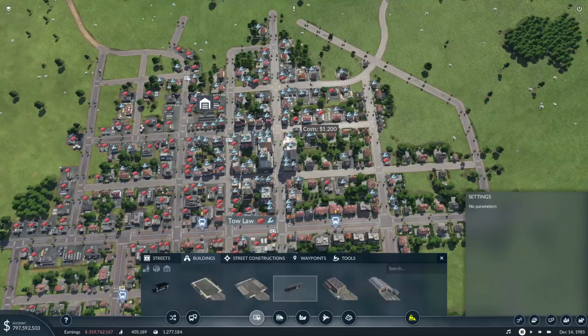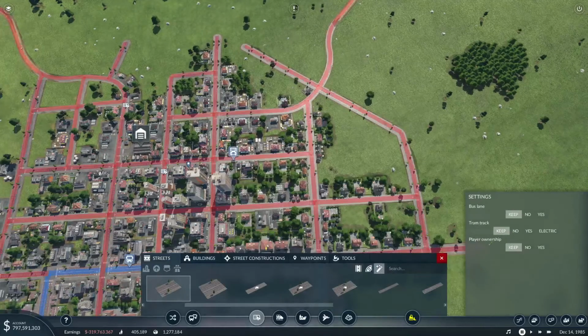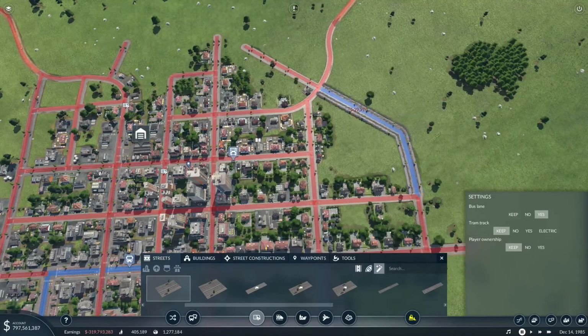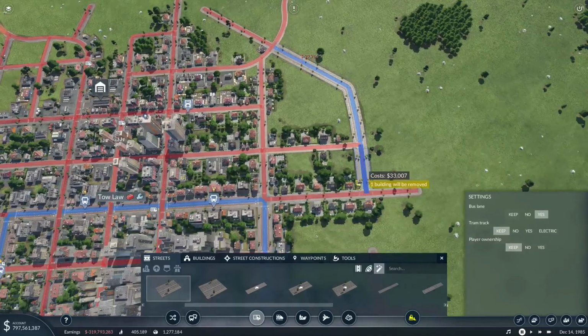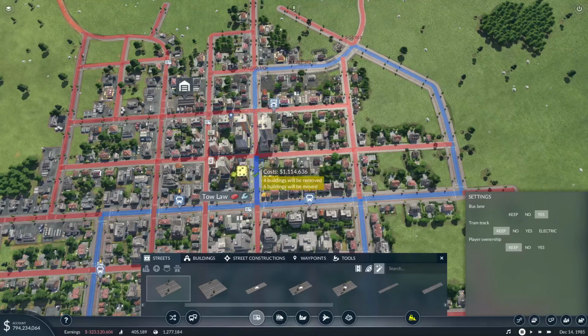So I'm thinking a truck stop there. So where do we want bus roads in here? I'm thinking this would definitely be a good section. This would work. And then if we run buses like this, they'll come down, they could drop and then come back on this road and come up.